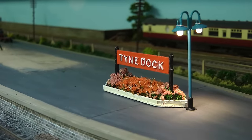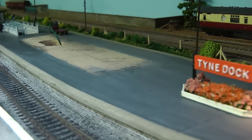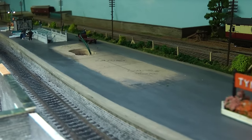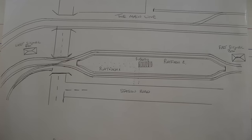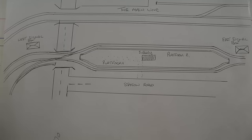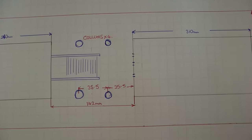Right, on a serious note, let's get back to what we're going to do regarding building the station. So I've taken some dimensions off the platform, so all I've got to do now is design and draw up the plans for this station build. So let's head off to the design room. And here we are, in the drawing room where 6 or 7 weeks ago we drew up the first plan for the Tyne Dock station, and now we can move on to the build, as it were.